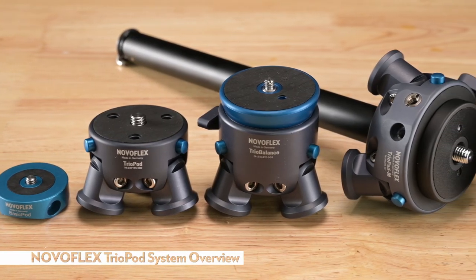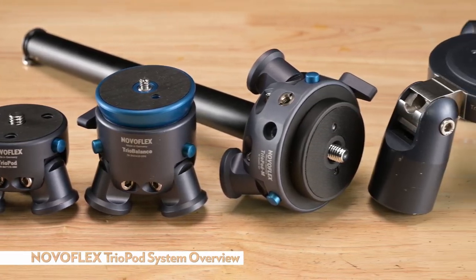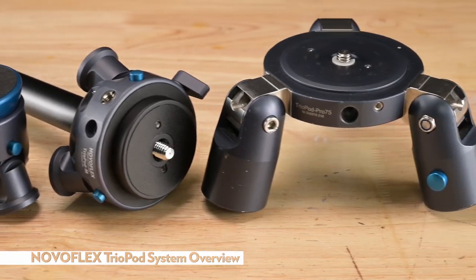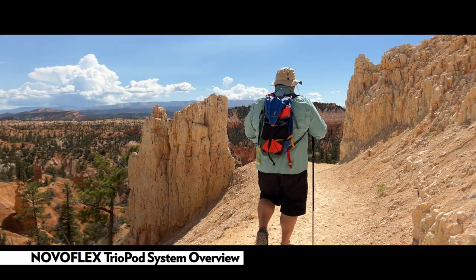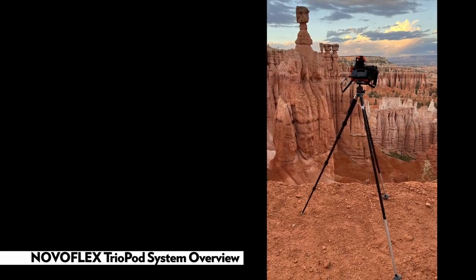The NOVOFLEX TrioPod system is composed of different tripod spiders that can be equipped with a variety of legs made of either aluminum or carbon fiber. And yes, for all the avid hikers out there, we even have hiking sticks that can be used as tripod legs. Want to see this in action? Great! Let's put together a sturdy camera support for some of the applications we listed earlier.